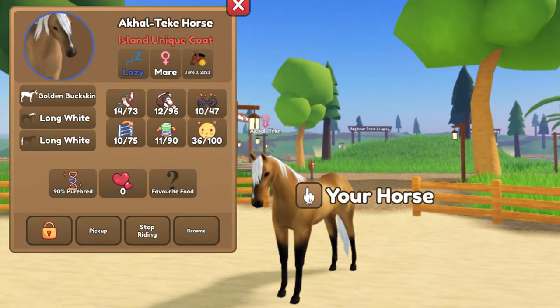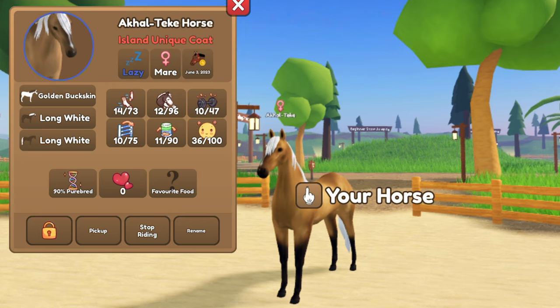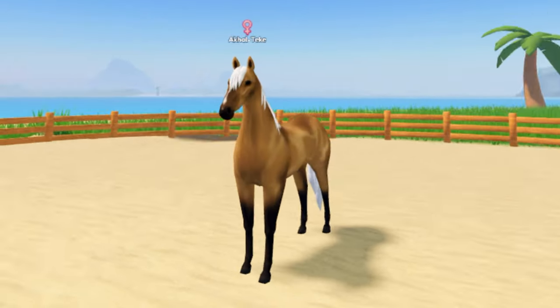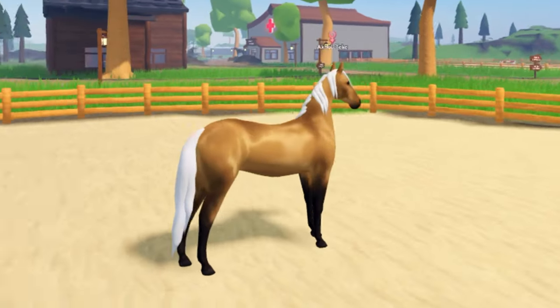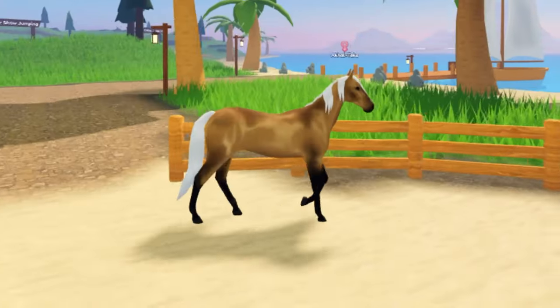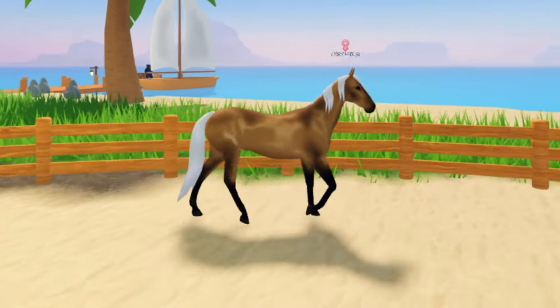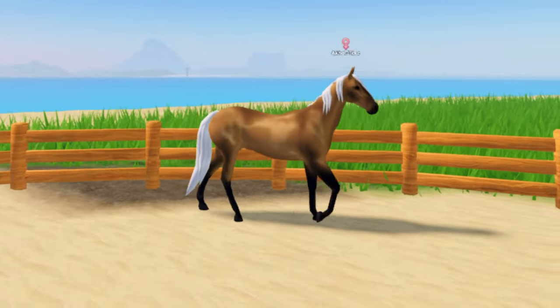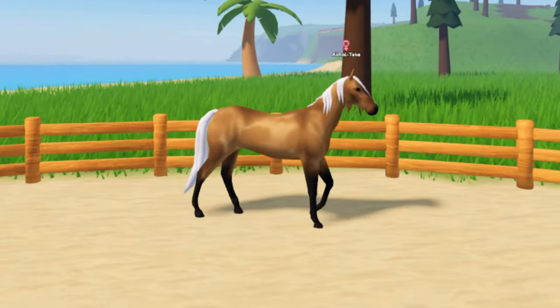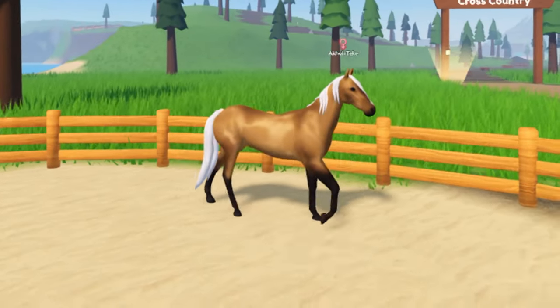And last, but most certainly not least, we have got the Golden Buckskin coat. Now, this coat also happens to be an island unique coat, which you can only get on Desert Island. So it can only be caught on Desert Island, and it can only be purchased on Desert Island. I got mine on Desert Island for some tokens, which was a pretty good deal. It has a Golden Buckskin color, as well as a fade into some dark brown near the legs, but overall it is a very lovely looking horse, and it also has some white along the bridge of its head, which is really a cool detail to have as well.